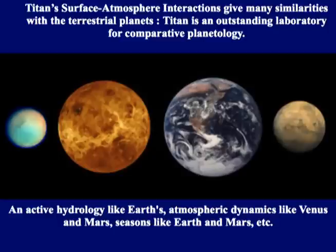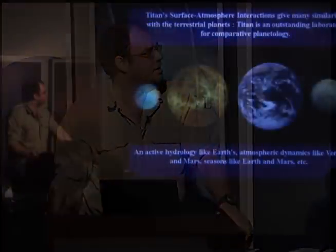It's actually more useful to compare Titan to the terrestrial planets than to other icy satellites. In some ways, mass-wise and radius-wise, it's not too different from Ganymede or Callisto, or even to some extent Europa. But many of the processes that shape the surface and the atmosphere are much more relevant to the terrestrial planets than to other icy satellites.